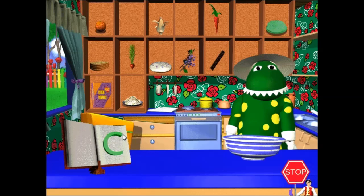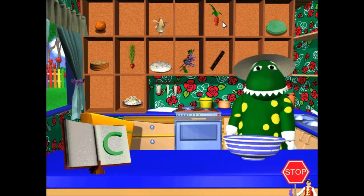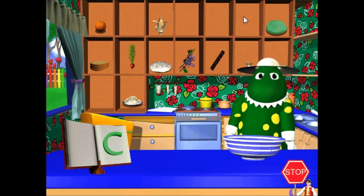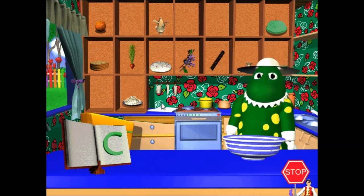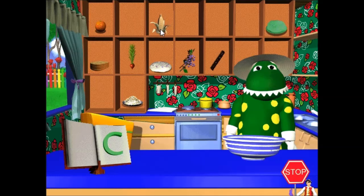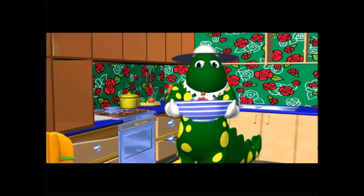C. Cereal. Cereal, yes, into the C pie it goes. Carrot. A carrot, that can go in the C pie. Rice. Not quite, not for our C pie. Corn. Corn, we'll sure put that in the C pie. Hey, a really colourful C pie.